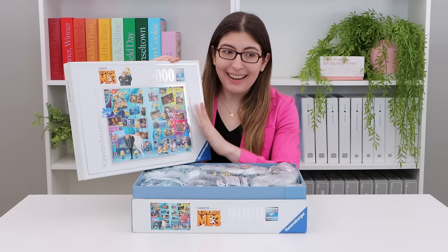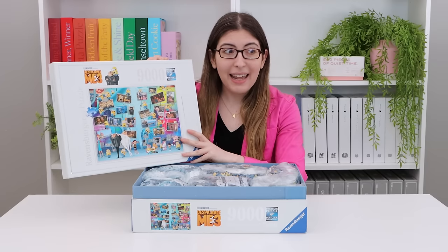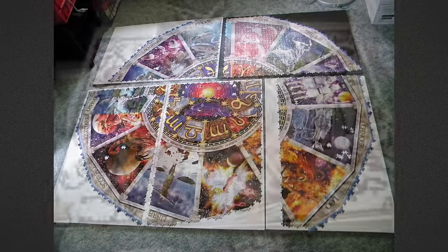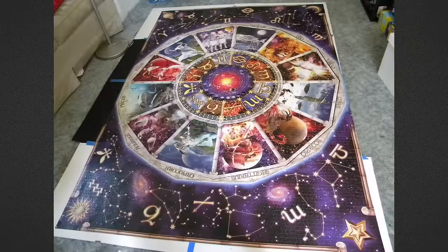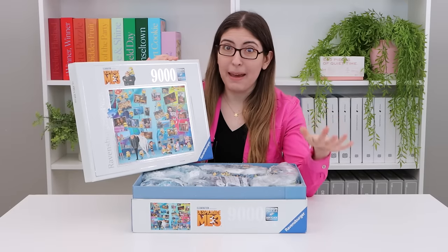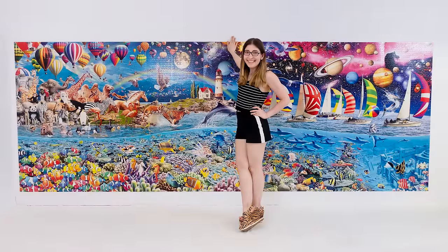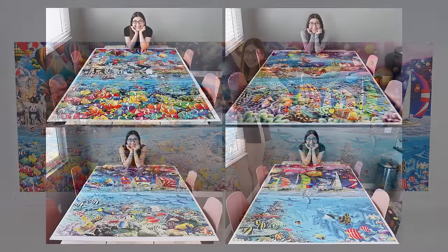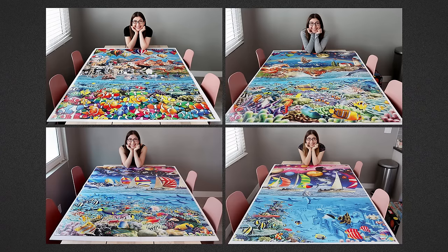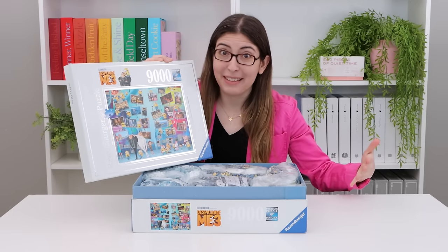So this is the first 9,000 piece puzzle that I've done in 10 years. When I was in college, I did the 9,000 piece astrology puzzle, also by Ravensburger, but I really have not done one that big since then. Like when I did the 24,000 piece puzzle, because of space constraints, I had to do it in 6,000 piece sections. So technically, this is a bigger puzzle than each section of the 24,000 piece puzzle.